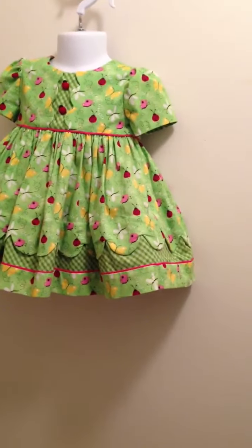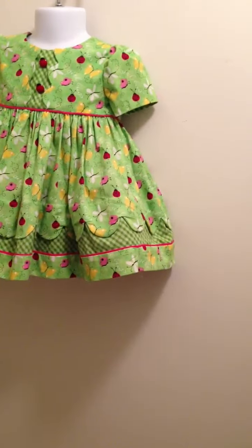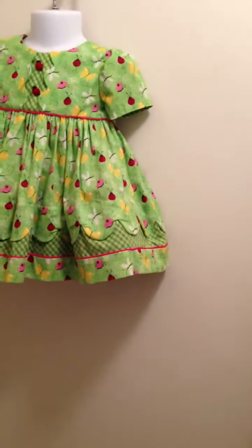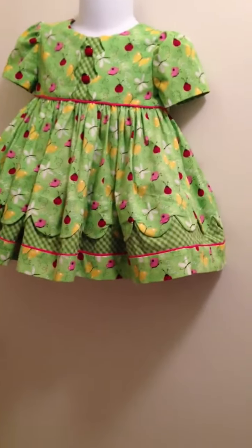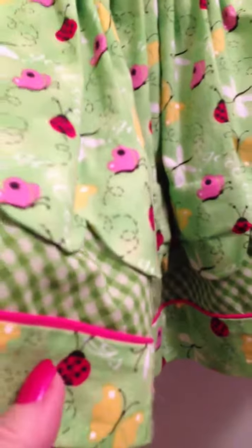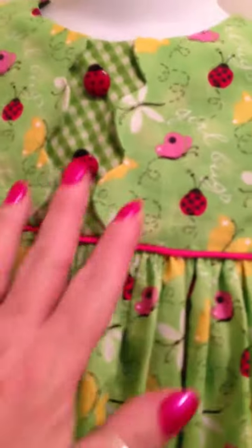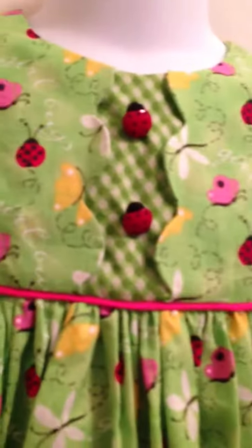It's on page 36. The article was so inspiring that I had to try it myself, and I was so amazed at how beautiful this technique worked. The coordinating fabric with the butterflies and the little on the bias, not really a gingham, but it's sort of a gingham, and the little ladybug buttons and the piping with the hot pink, I thought was just adorable.